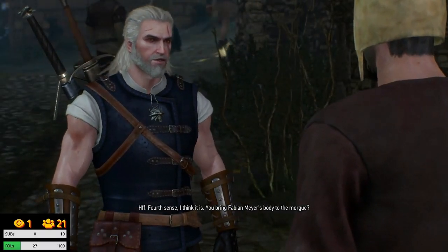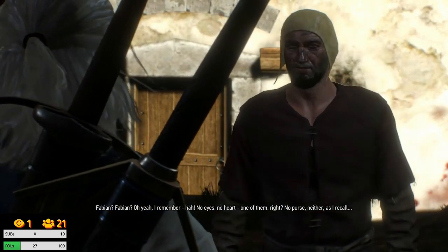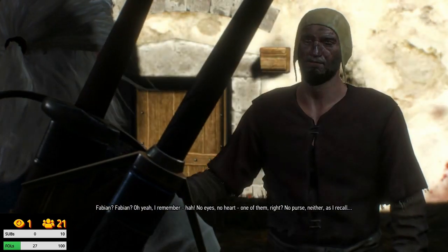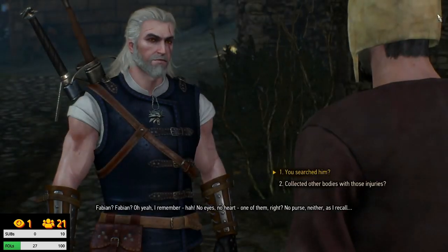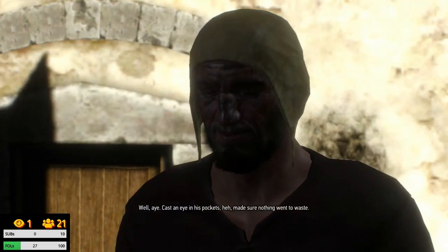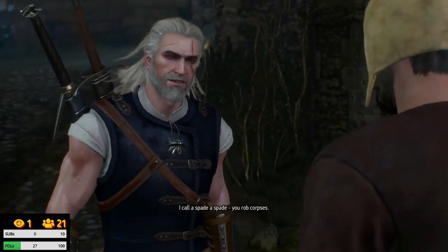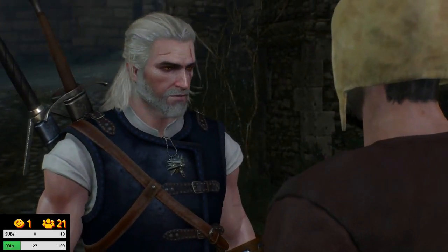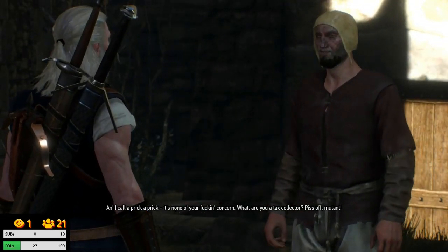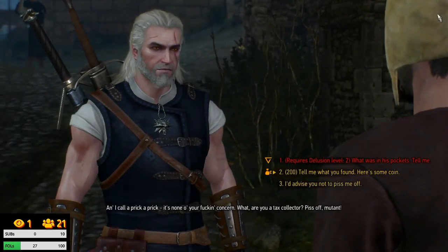You bring Fabian Meyer's body to the morgue? Fabian? Oh, yeah, I remember. No ice, no art, one of them, right? No purse neither, as I recall. You search Fabian's body? Well, I cast an eye in his pockets, made sure nothing went to waste. I call a spade, you rob corpses. And I call a prick, it's none of your fucking concern. What, you tax collector? Piss off, mutant. Oh, hell. Maybe I should smack him.